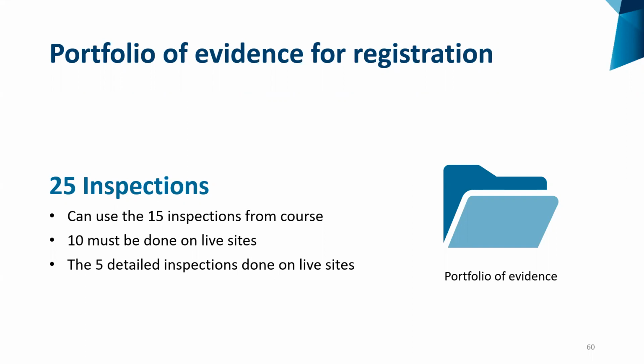So if your RTO is only doing simulated assessments for the practical aspect, and that might be the case, the reason why we've allowed that is obviously due to challenges with COVID and the number of people that can go out and assess. But the message is that they must do at least 10 on live sites, and they must do 5 that are very detailed. And when I say detailed, that means that they have photographs, they have copies of the documentation, the checklist used.